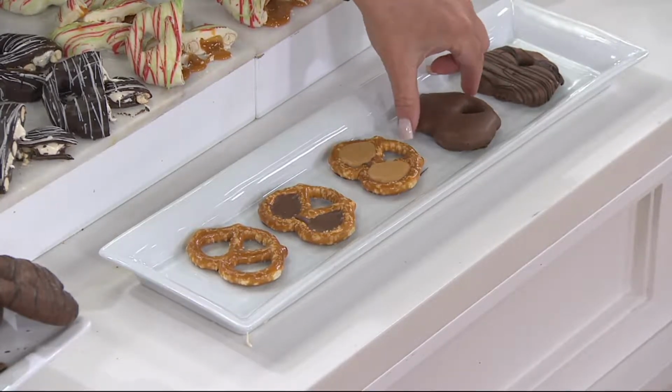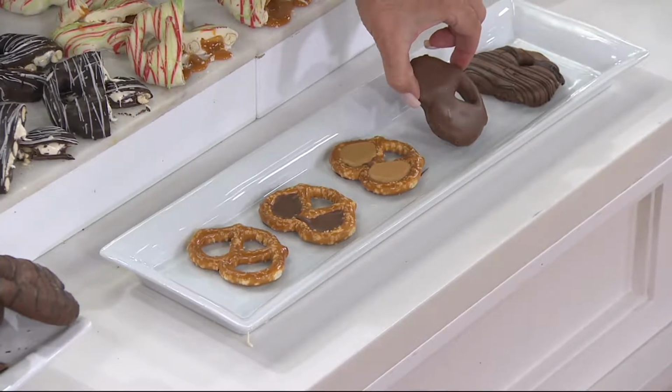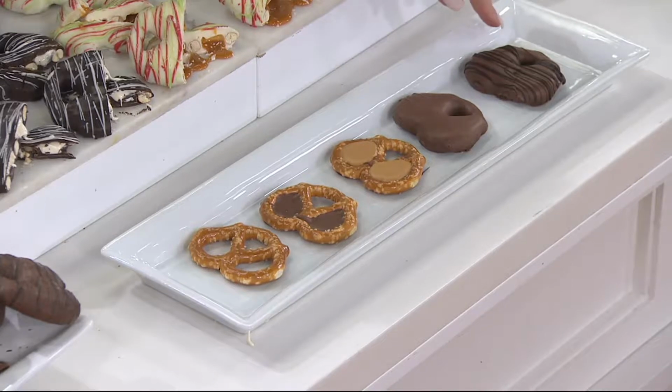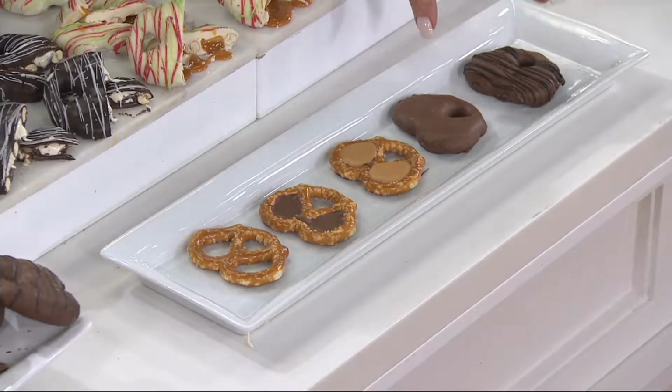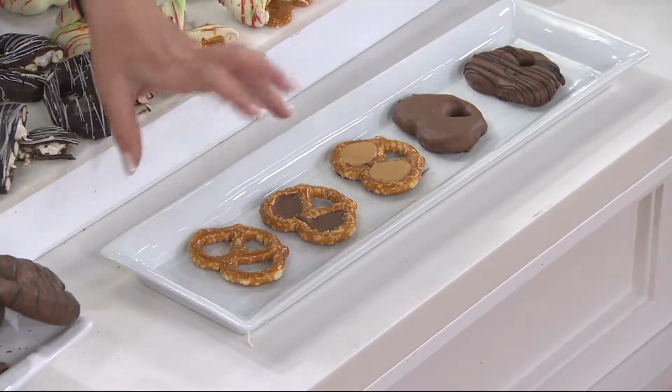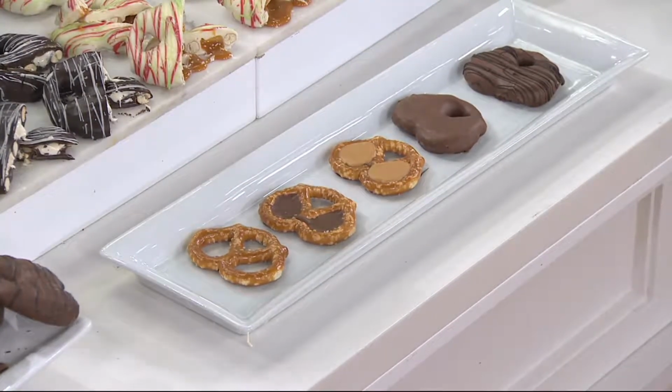We then enrobe that, or waterfall bathe that, and then we drizzle it. Here you're looking at a dark chocolate drizzle, so you're getting a bit of decadence with the sweetness of the milk, but you're getting the richness of the peanuts, the filling, the pretzel. Now you understand why it's a patented process.